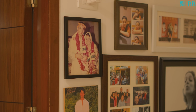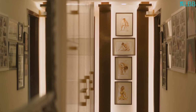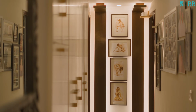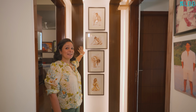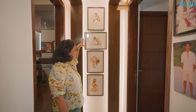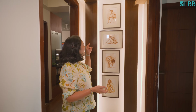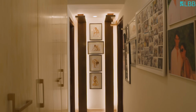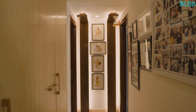Also, this space is about our family photos and again some art that I have collected. These pieces I bought actually in Kerala again on that trip, and they were just strewn around. I love silhouettes, right? I just love how silhouettes look, and these were just lying around, and I bought these for a steal and I absolutely love them. Just find them so artistic.